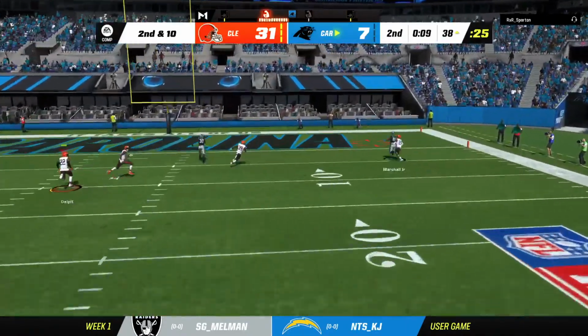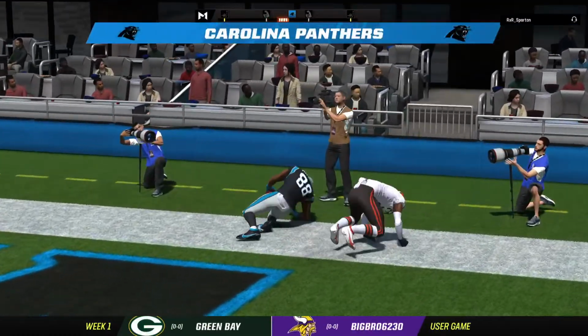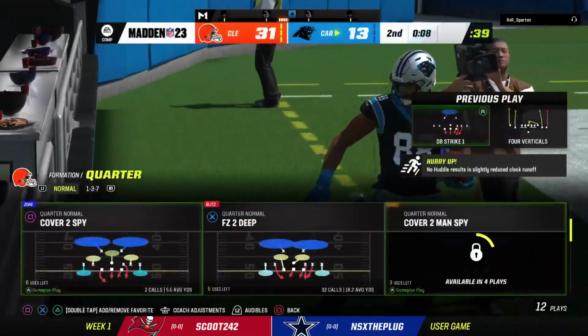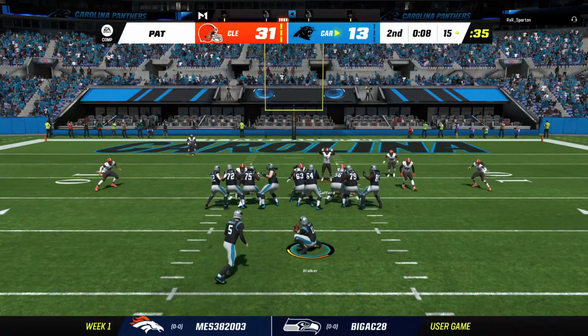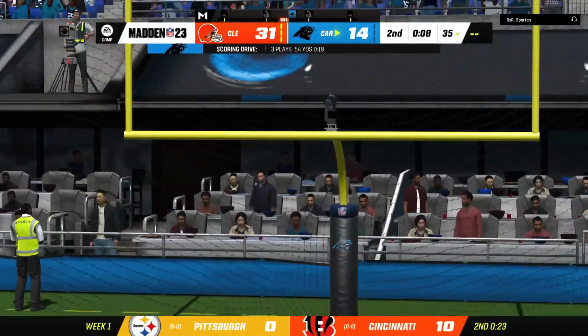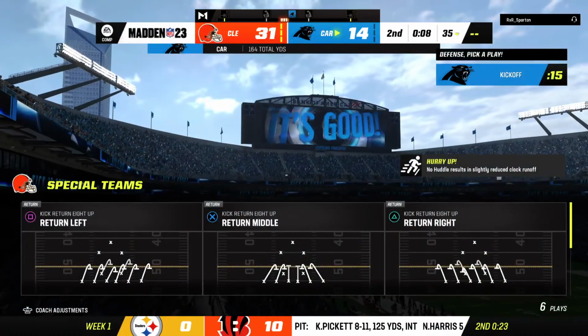Taking a shot here for Marshall. He's got it for a Panther touchdown. Terrace Marshall in the final seconds of the first half. And the Panthers are able to cut into this lead in the final seconds of the first half. Gonzalez able to take the PAT. And that'll cut this to a 17-point spread.